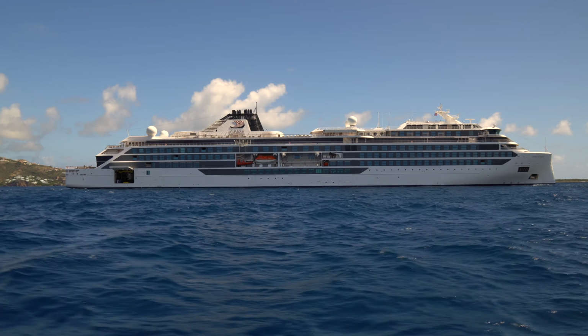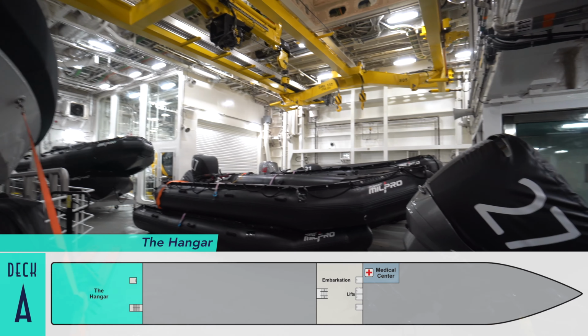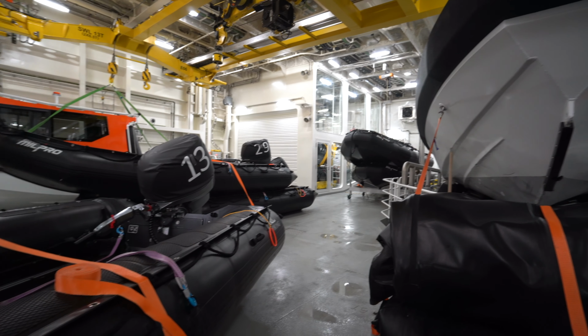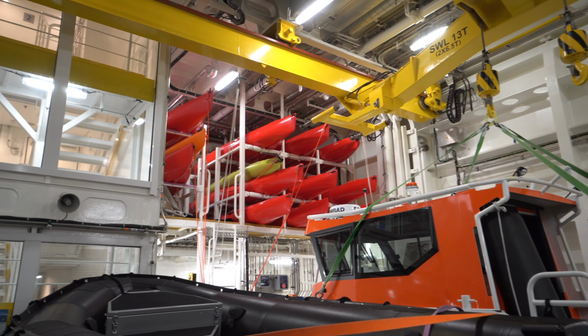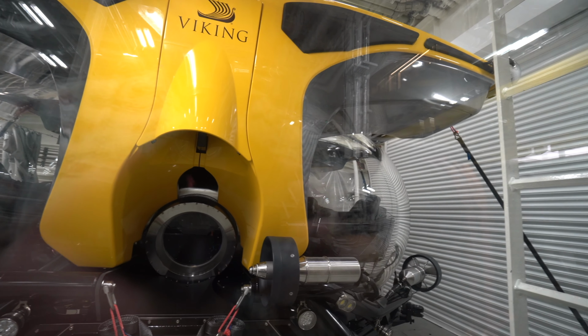But back on board is the creme de la creme of expedition gear storage. The Hangar, also at the waterline on Deck A, is a gearhead's paradise, housing another 17 Zodiacs and said kayaks, plus 2 6-passenger submarines. Unfortunately, our dive was cancelled due to bad weather.